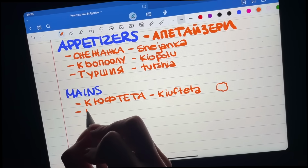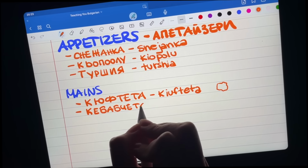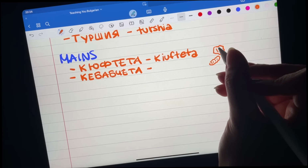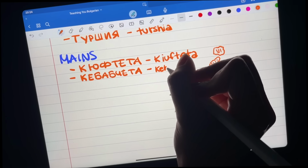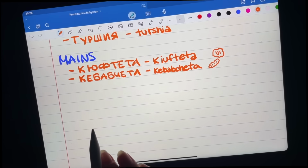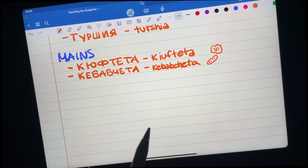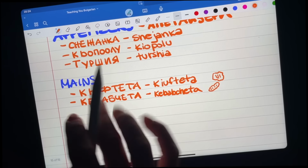And the other one is the most famous one if you go to a restaurant. Which are these grilled, long, fried or grilled, by the way, grilled long sausages, kebabche. They're so good. If you order them, you're gonna get a plate of two or three, some fries or sautéed potatoes, and a little bit of a type of appetizer.